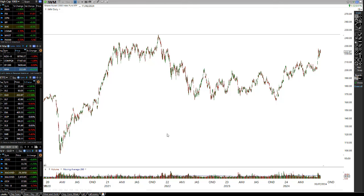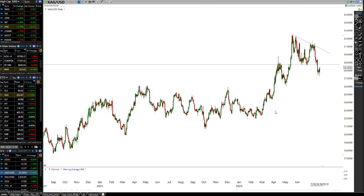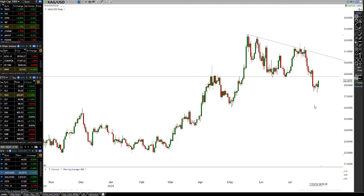Let's go look at actual gold and silver for the day. And this is the silver market. Silver did actually get a big flush down. This is what I've called all the time, guys. So if you've watched my videos for the last month, you would know that I said I'm getting ready for a flush down. It's exactly what happened. We got the flush down.